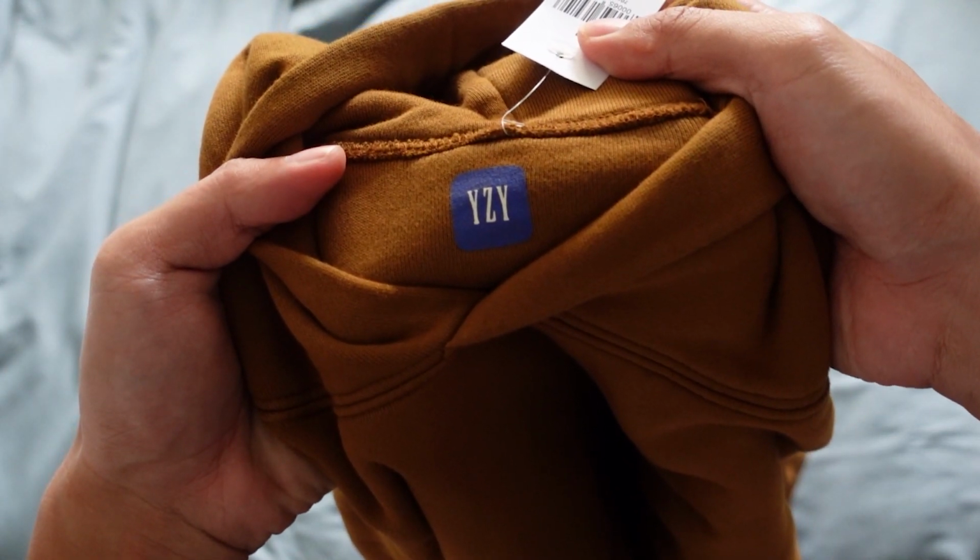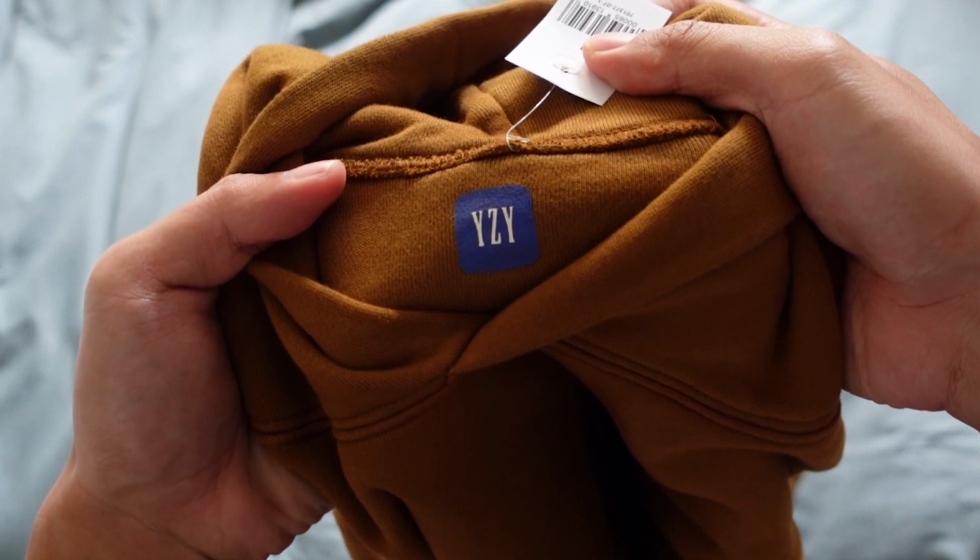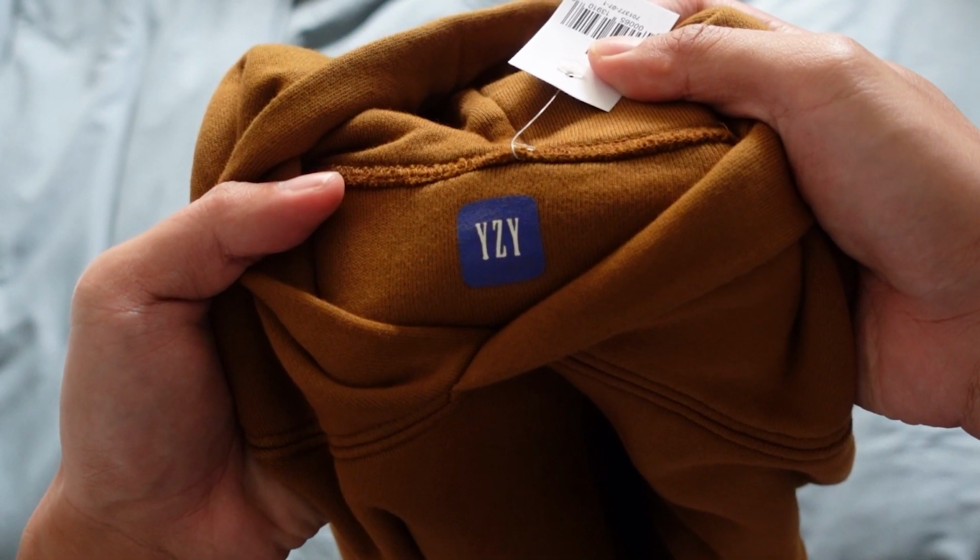The Yeezy Gap Hoodie, a collaboration between Kanye West and Gap that no one expected.